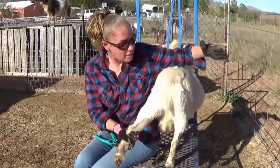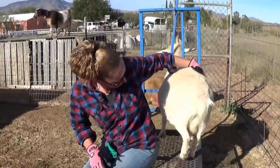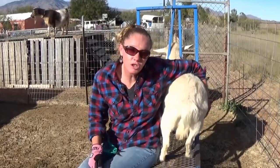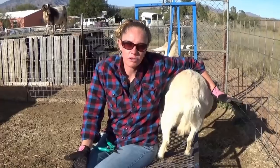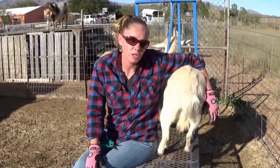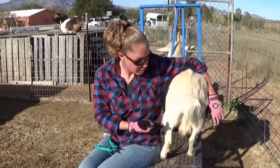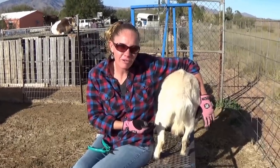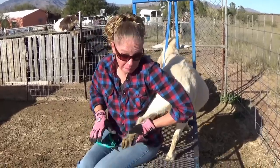Elsa here, this is going to be her third freshening. It's the third time having babies. Her due date is February 22nd, so she's one of the few we have that are due first, which is our first due date here on the ranch, and she's looking really big. She's given us triplets twice, but as wide as she's looking, she might be our first twin, so that would be really cool because she is really wide. About two and a half months in, so we'll see.